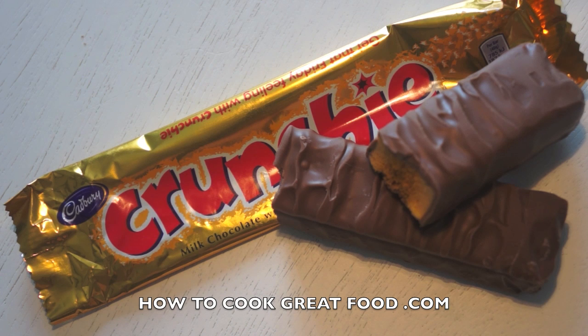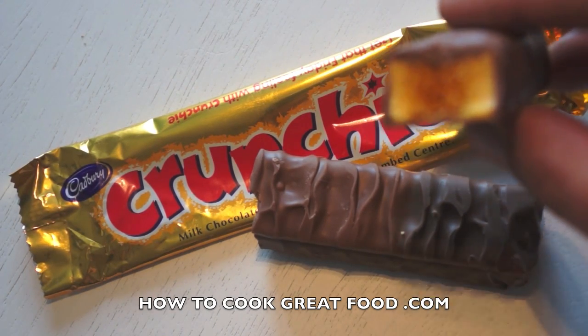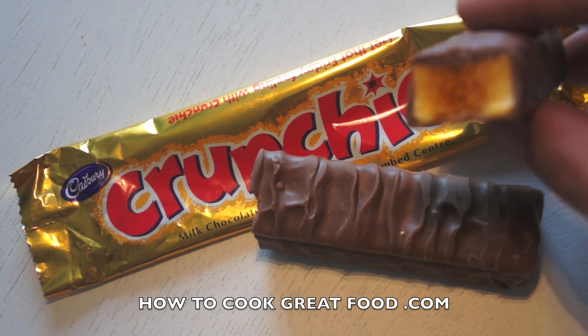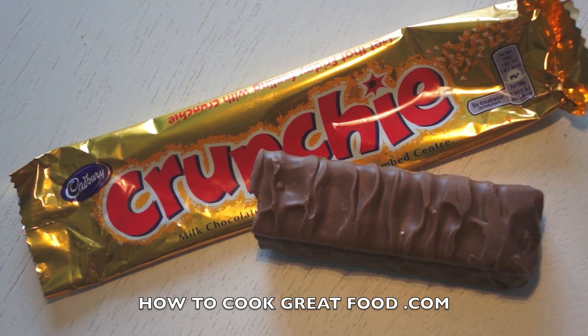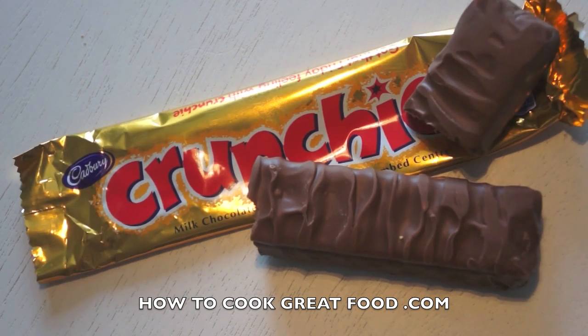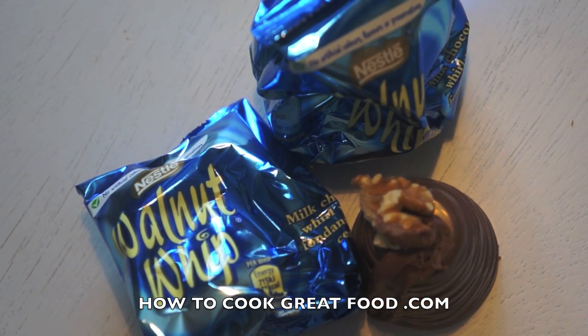So basically it's a kind of honeycomb covered in chocolate. Let's have a look. If you can see that in there. That will really get in your teeth. It kind of melts as it goes in your mouth, gets in your teeth, gets stuck, but really delicious. Not had one of those for years. That's the Crunchie.